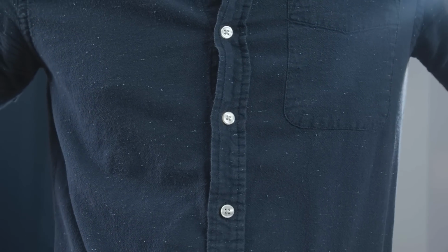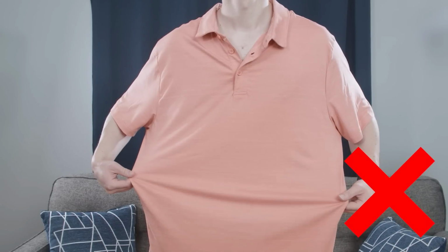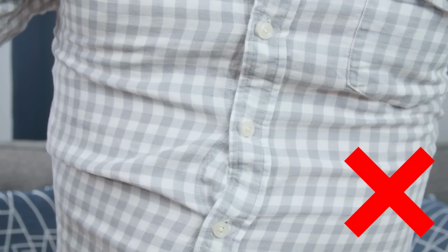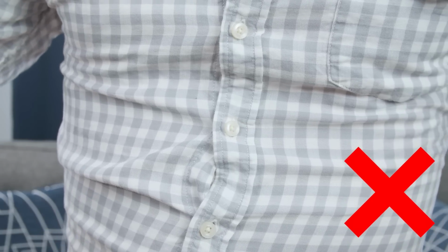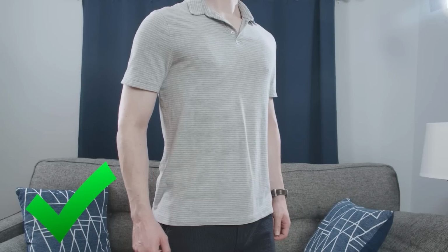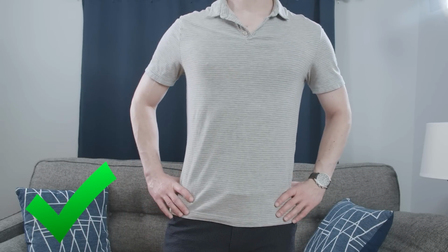Next up, the fit in the chest and the waist. Now, baggy shirts are fine, I guess, if you're into that look, but you definitely want to avoid a shirt that is so tight that the buttons are straining. And to be honest, if you're spending time in the gym, you've got a good build, a well-tailored fit will show off that great summer body.